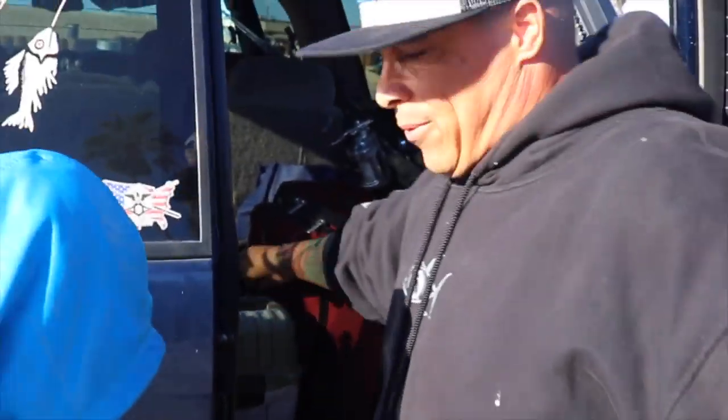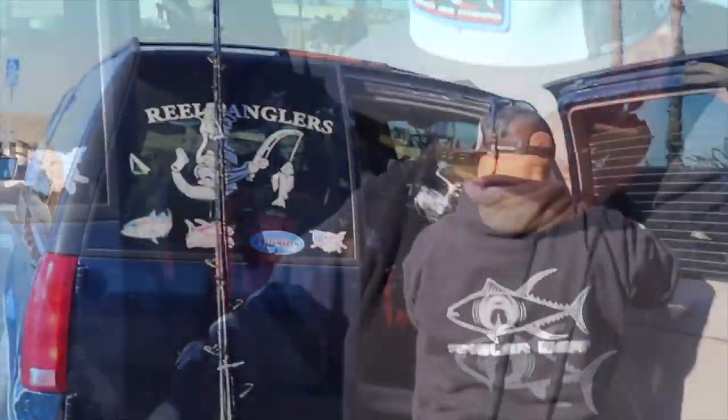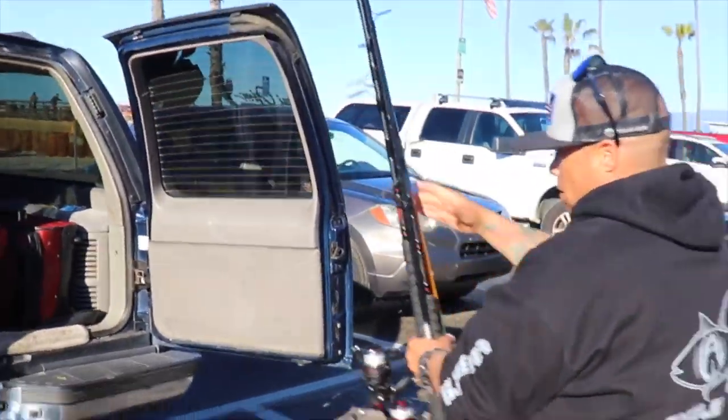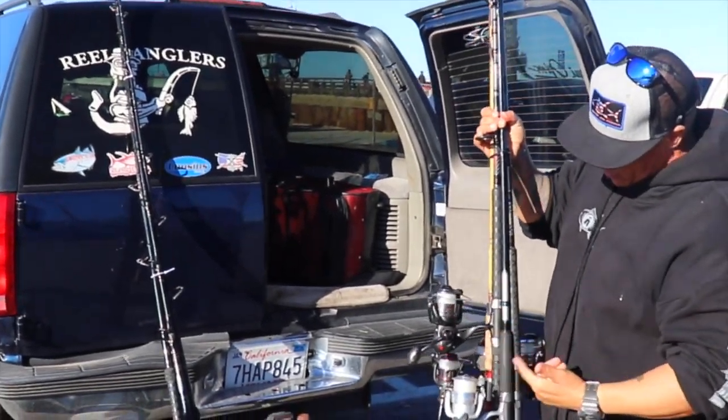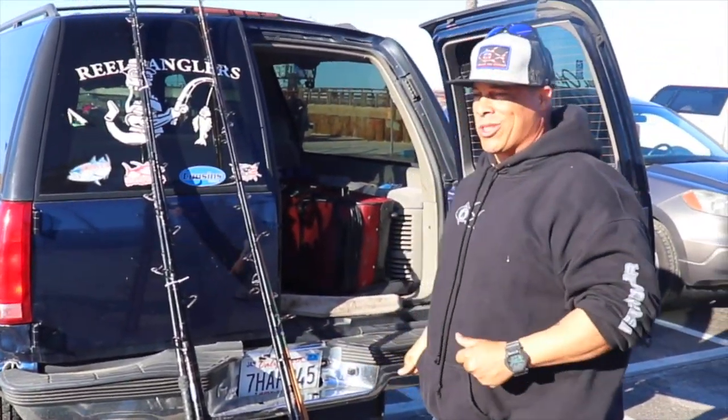Here, we always have our utility bag. That has all of our stuff in there, pliers, rags, knives. Here's the box. Usually you're gonna be catching bait, mackerel and stuff to use fresh live bait. So we got some rods here to use, a little lighter line to jig up mackerel for live bait. And we're gonna show you all this cool stuff, man.